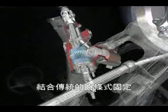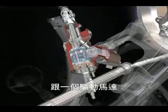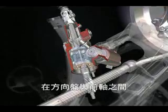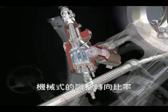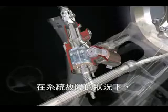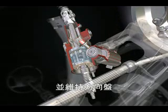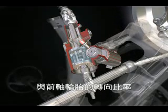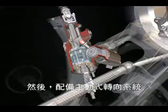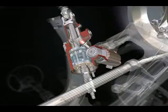Active steering combines a conventional rack and pinion steering gear with a planetary gear and an electric motor. It can modify the driver's steering input, although there is still a mechanical link between steering wheel and front axle. In case of a system failure, the electric motor will immediately be locked, which keeps the mechanical link between steering wheel and front axle fully operational. Thereafter, the active steering-equipped vehicle can be driven as a conventional car.